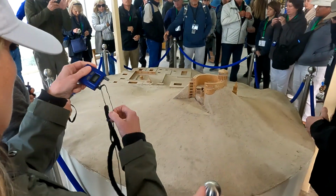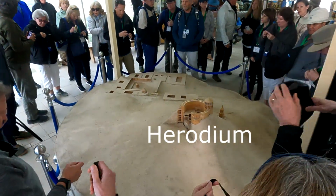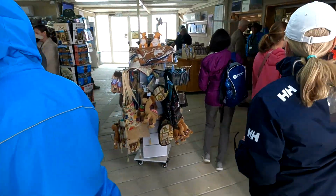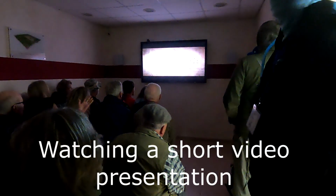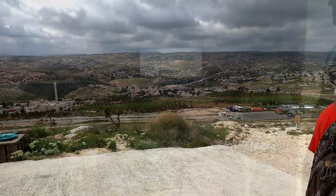The site of the palace is called Herodium. Herod the Great commissioned this fortress and lavish palace to be built between 23 and 15 BC atop Herodium Hill for all to see. After watching a short video, we started the windy climb to the top.